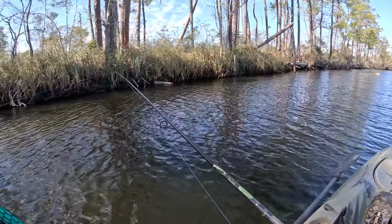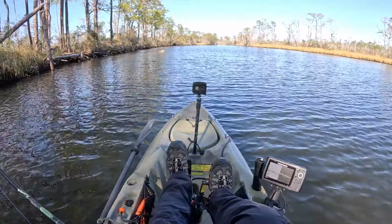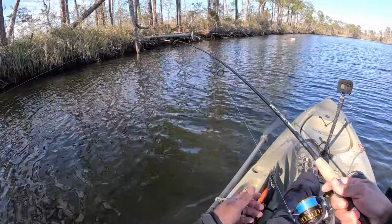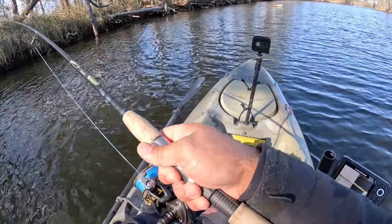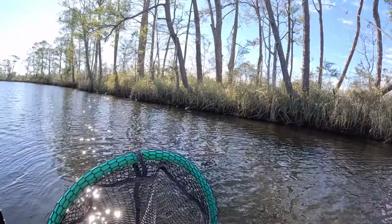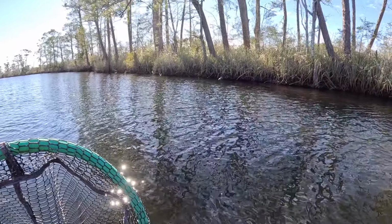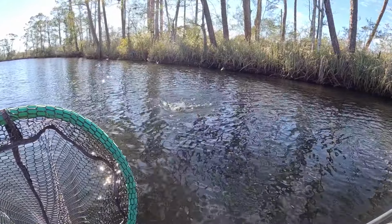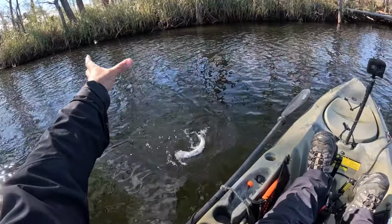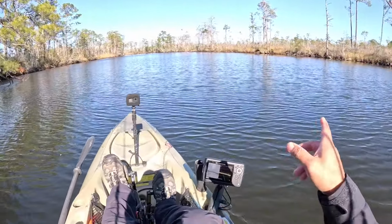Oh. Something tapped it. There it is. There he is. Feels troutish. Let's see here. On the crankbait. That's a redfish. Oh, nice trout. He's probably gonna shake off. There he is. What I'm gonna do is I'm gonna move over.